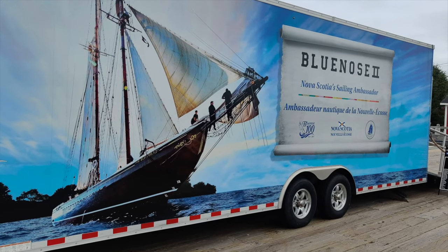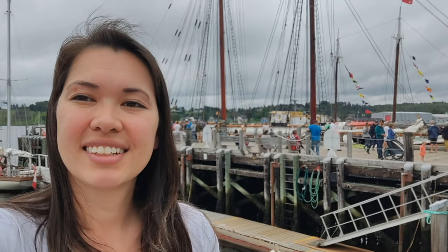So a lot of you guys know that the Bluenose was both a racing and fishing schooner that sailed in the 1920s. What a lot of people don't know is they actually built a replica of the Bluenose, and it's called the Bluenose 2. And it's sitting here behind me. It sails around the province and elsewhere too, but sometimes you can also go on board and have a look at what it looks like.